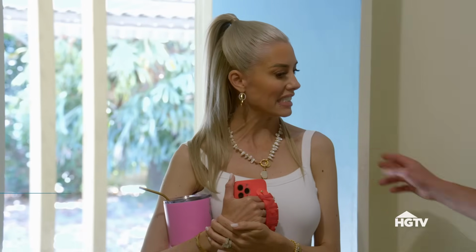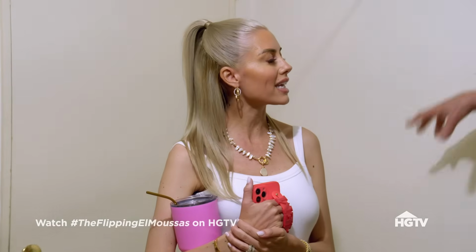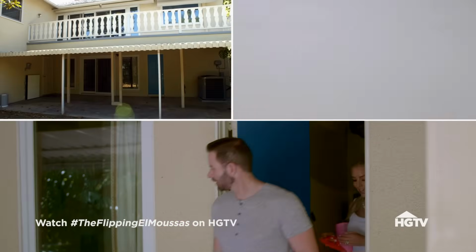You know what we can do? Eliminate this door right here. New door right here. Now it's part of the downstairs. I like it. So you have primary bedroom, living room, laundry room. Great idea, babe. All right. I like this house a lot.